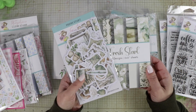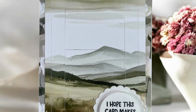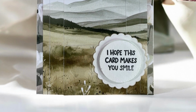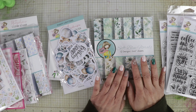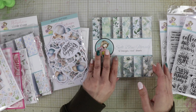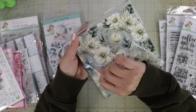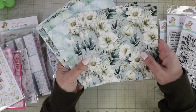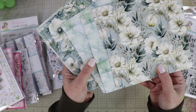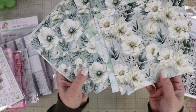Let me show you this card that my mom did using this sheet of paper. I love that, just to have that sheet of paper as your focal point. And then the soft blue florals paper. Oh my gosh, this paper is gorgeous. You can purchase this on the website under the Not Too Shabby section. The florals in here are stunning. And then you get these watercolor geometric patterns, perfect to complement the florals.